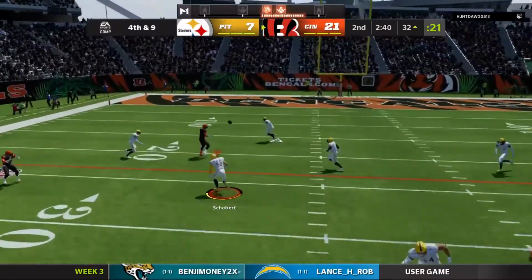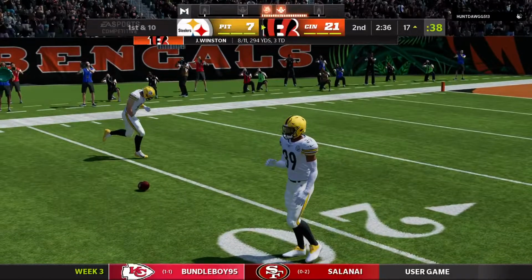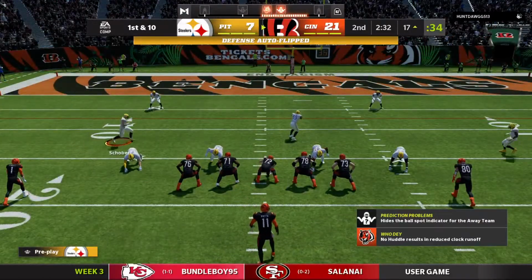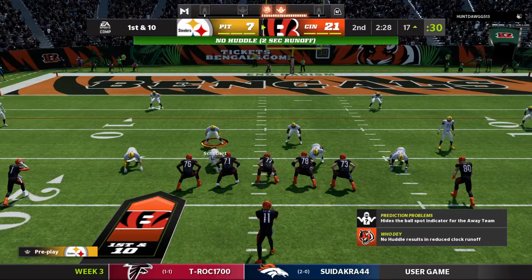To throw, Winston. Got a man, it's Schwartz, complete, and inside the 20 before he's brought down. How about them biting off 15 yards there on the fourth down attempt and keeping the drive alive?